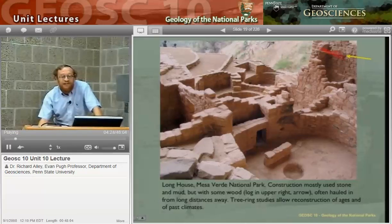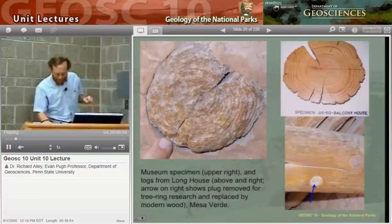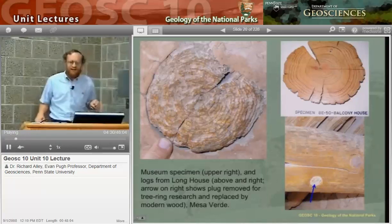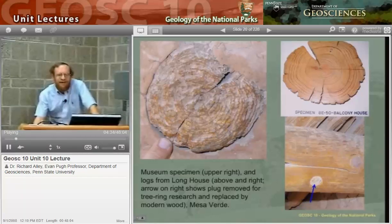Tremendous park as well. Completely worth your while to visit. You go to Mesa Verde and you look, you can see in the museum where they've cut a tree so you can look at it. You can see in the ruins themselves where you can see the tree rings and you can look at the good years and bad years.